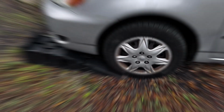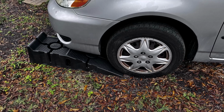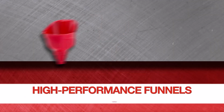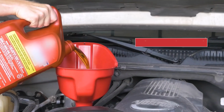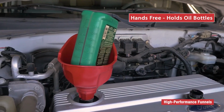The FloTool RhinoRamp Vehicle Ramp Pair is a practical addition to any vehicle maintenance routine. Whether for professional purposes or home use, these ramps ensure that vehicles are elevated safely for easy access during repairs or regular upkeep. Their reliable design, stability, and weight capacity make them a valuable tool for simplifying maintenance tasks.